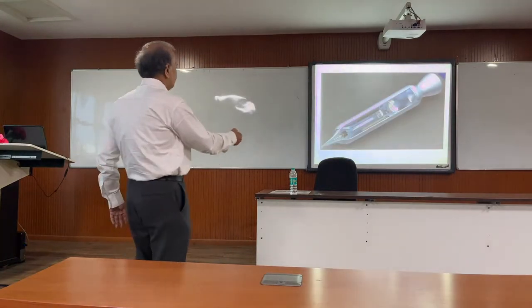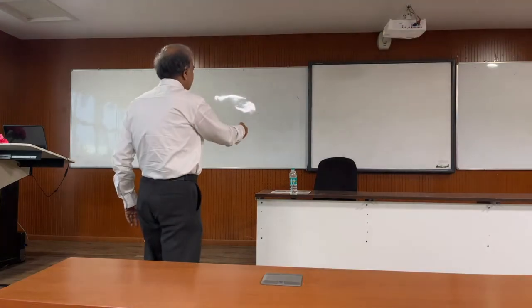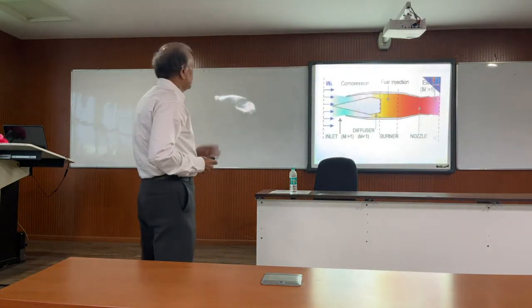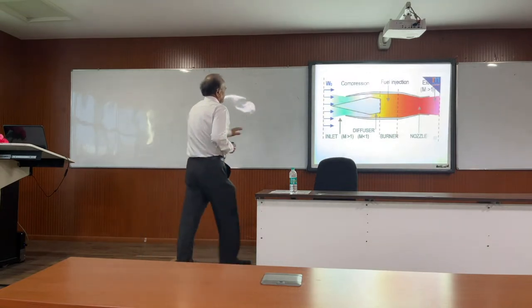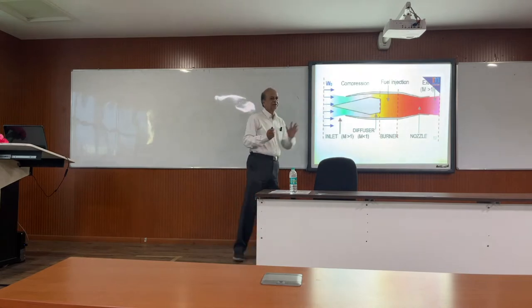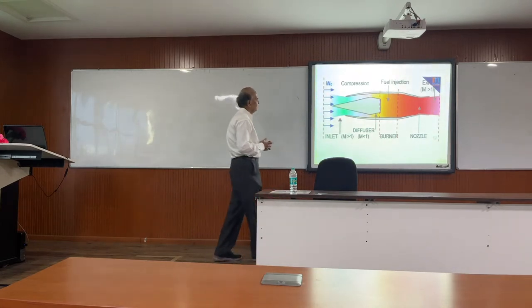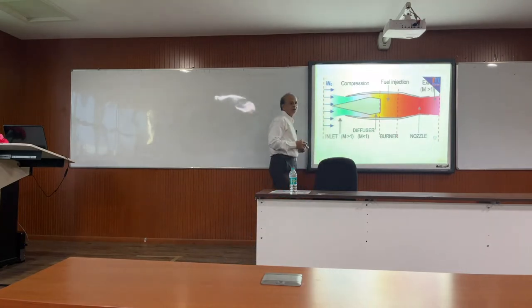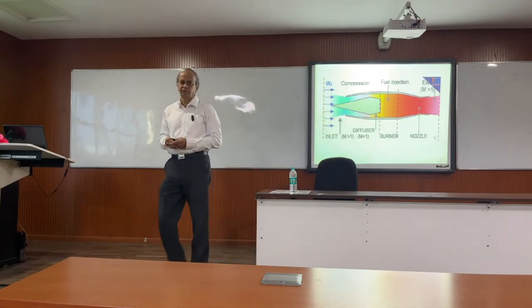So you have the oncoming stream, and you have an air intake here. This you can call a center body or a spike. The purpose of this spike is to create a shockwave here. Now, shockwave, as we heard in the morning, the basic property is to increase the pressure.